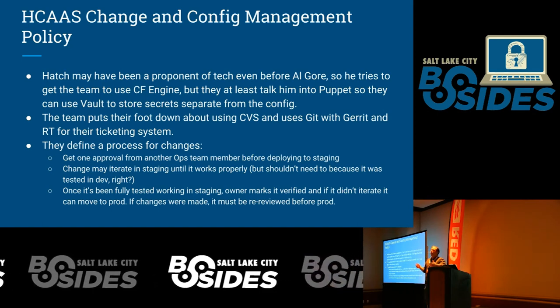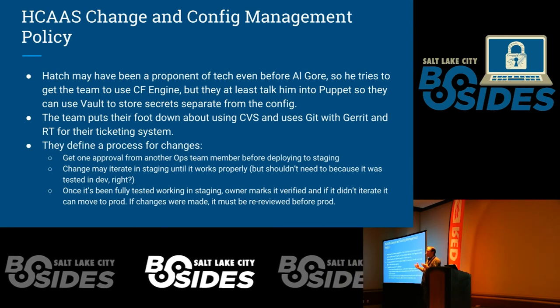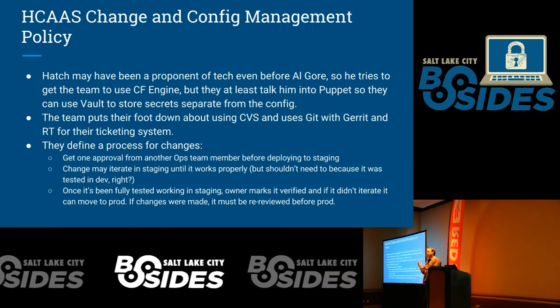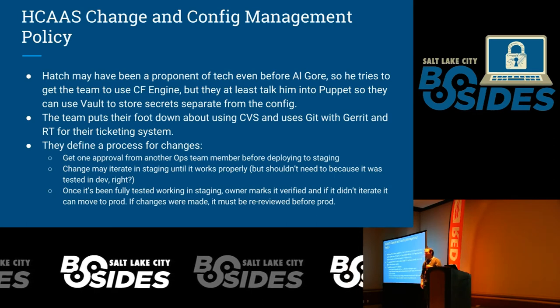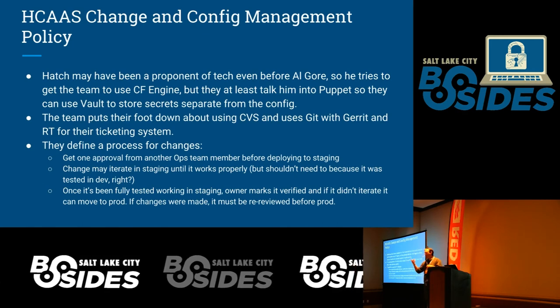And they chose to use Gerrit and then deploy RT internally. One of the nice things about Gerrit is that Gerrit has really good enforcement of change control parameters, and good logging of them. Then they defined their process.